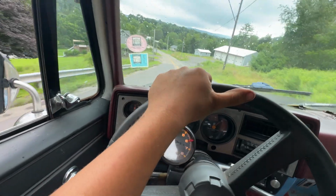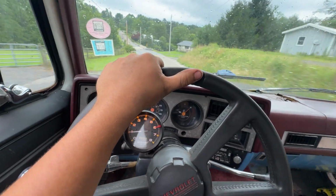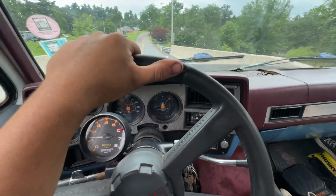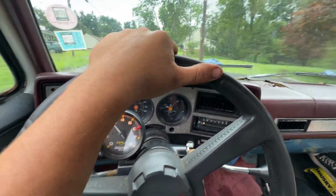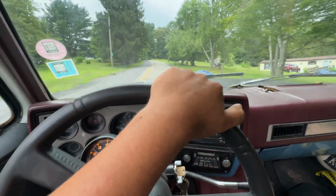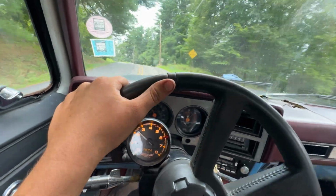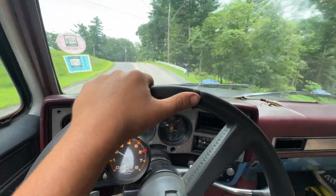Well, short-lived. The square body's making some noise. I have no idea what it is. Sounds like something rotating, and it also ain't running exactly right. So we're gonna take her home and park her, because I'm not risking having anything else get messed up. It probably is something simple and stupid, but at this rate, I just need to park it for now. So once again, square body letting us down.